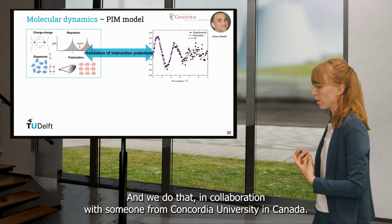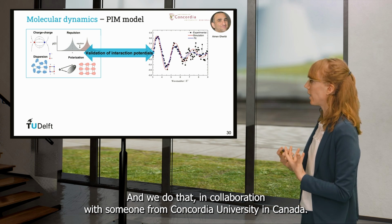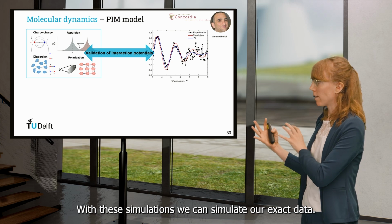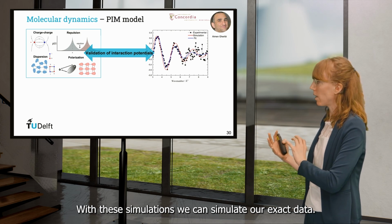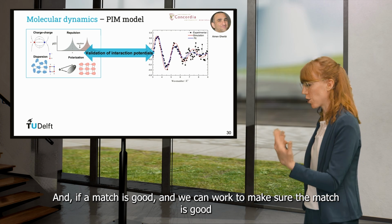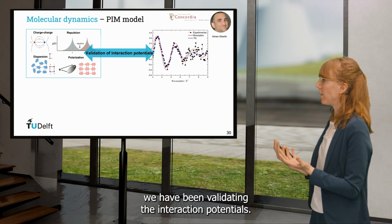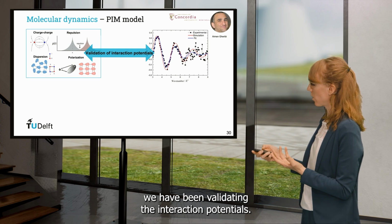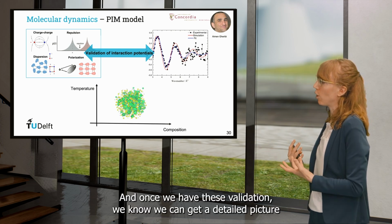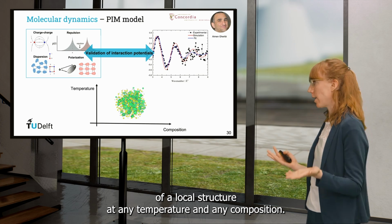And we do that in collaboration with someone from Concordia University in Canada. With these simulations, we can simulate our EXAFS data. And if the match is good, and we can work to make sure the match is good, we have been validating the interaction potentials. And once we have this validation, we know we can get a detailed picture of the local structure at any temperature and any composition.